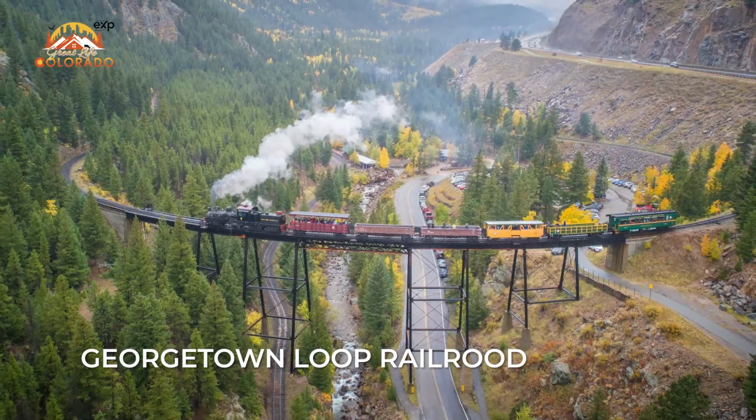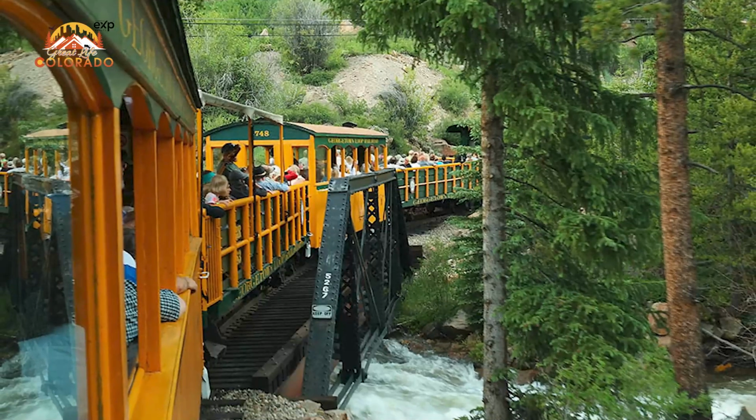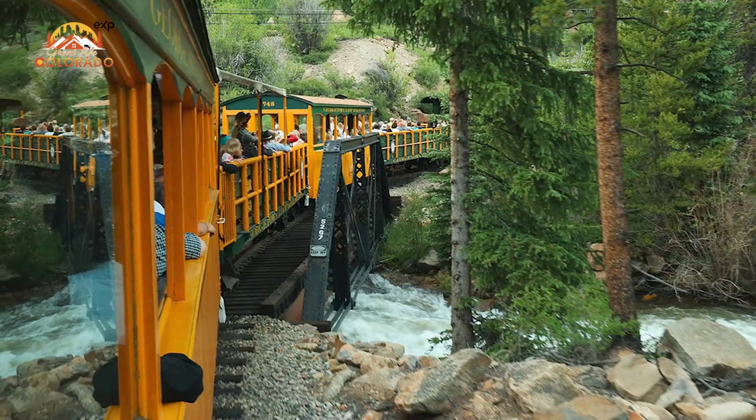For an extra treat while you're in this area, go ahead and start your trip on the Georgetown Loop Railroad. The Georgetown Loop takes visitors on a scenic train ride from Georgetown to Silver Plume, and you can relive some of the magic of the 1880s, seeing old gold mining towns and just seeing a live steam engine in action. The best part about this area, it's only about an hour and a half outside of Denver, or really an hour depending on where you're at.